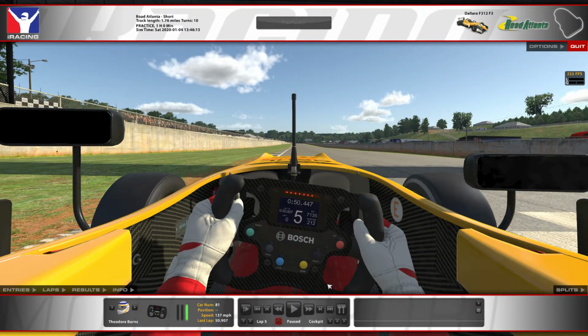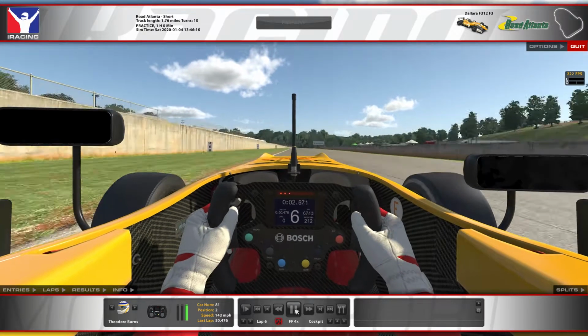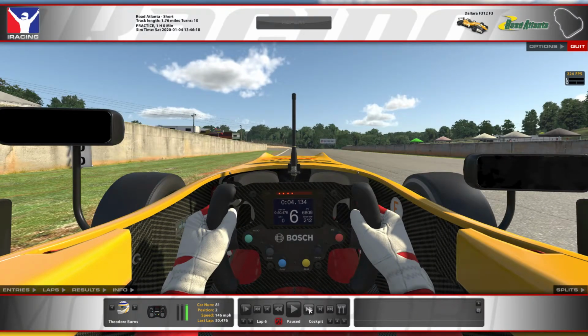Alrighty, so as you can see, there's one lap around here. I would say on this track there's really only three corners that really matter and take a whole lot of skill. So I think we can buzz through this pretty quickly here. So, 6th gear coming down the front straight.